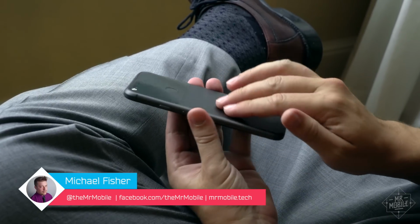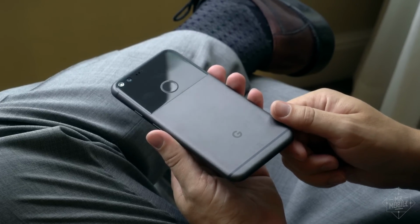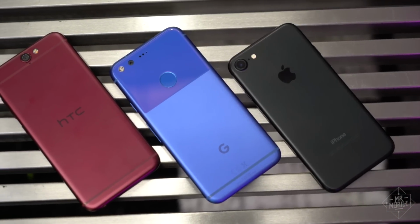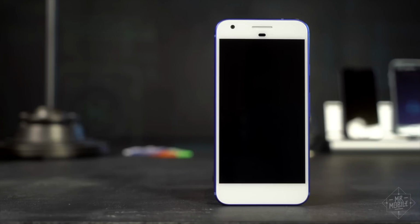I first picked up a Pixel about 11 days ago, and it's taken me the entire time to warm up to the look of the thing. The Internet of Geeks has kind of worn itself out debating whether it more closely resembles an iPhone or a mid-range HTC design. HTC built the thing, by the way. To me, the phone just looks unfinished.